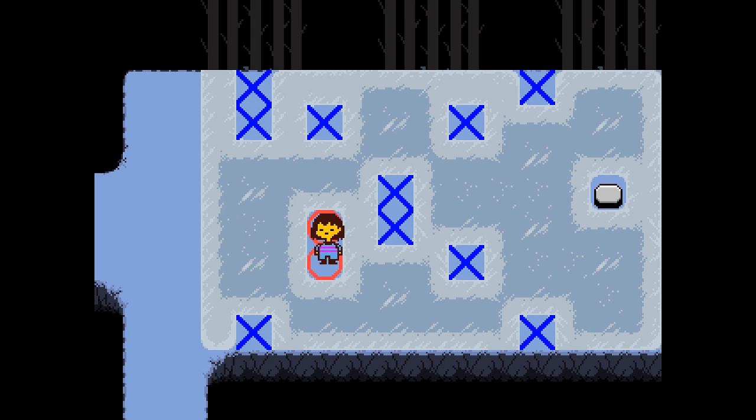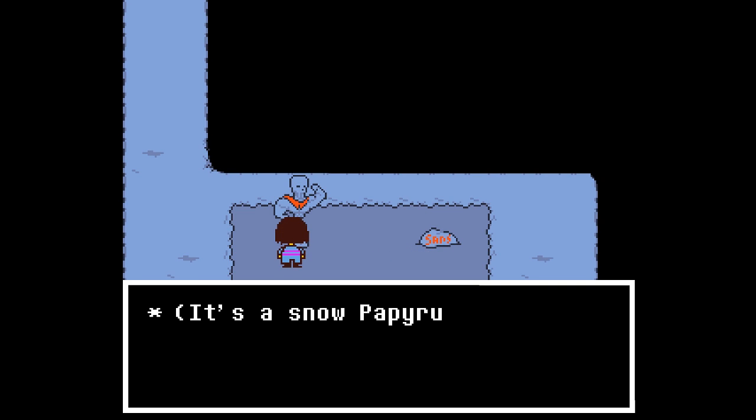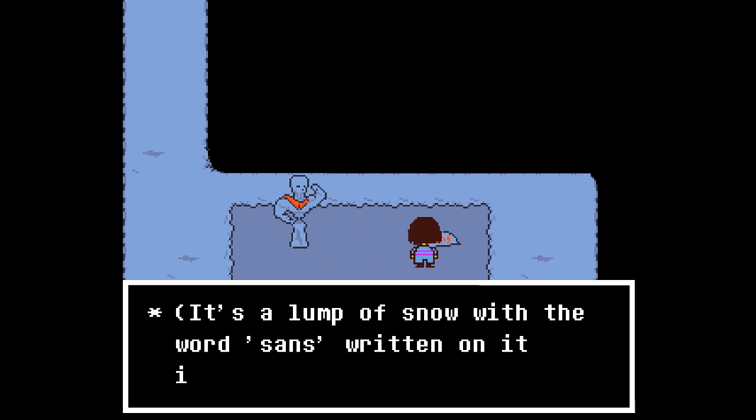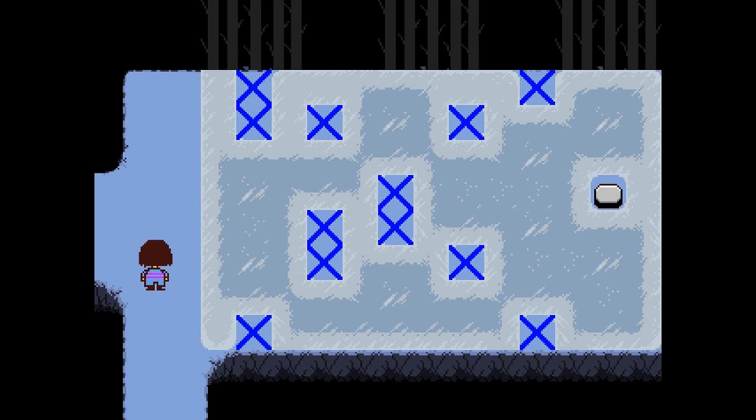I didn't mean to just... Alright, I'm gonna fall down. If you fall off any side, then you end up falling down here. So they made sculptures of themselves. It's a snow Papyrus. Yes, you can tell. And it's a lump of snow with the word Sans written on it in red marker. Awesome. Just amazing, really. That's very fitting for their personalities.